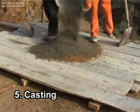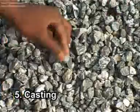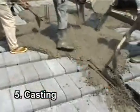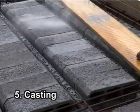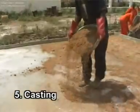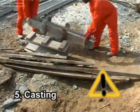5. Casting. Make sure the concrete mix is consistent, 1:4 with water ratio of 0.4 and aggregate no larger than 20 millimeters. Do not cast concrete onto dry blocks. Always wet blocks before casting. Always cast the main beams and slab in a single pour. Always cure the slab and water regularly. Always strike the formwork after a minimum of 21 days curing.